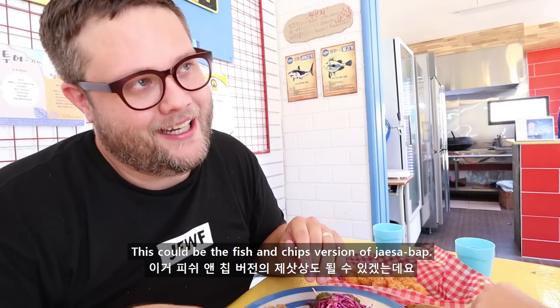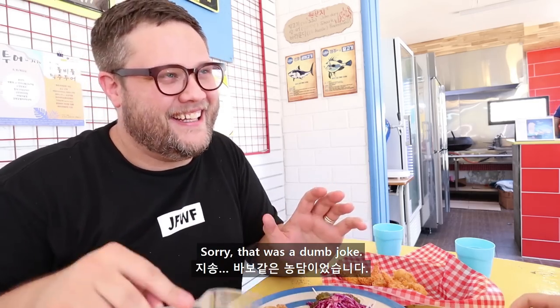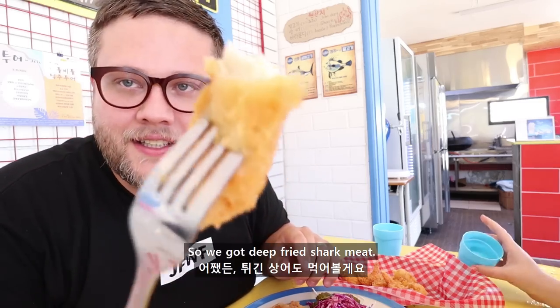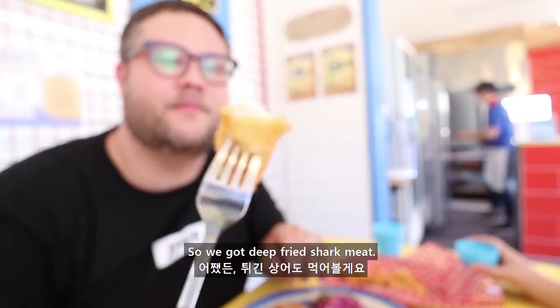So this could be like the fish and chips version of Jsabab. Sorry, that was a dumb joke. They use shark meat for Jsabab. All right, so we got deep fried shark meat.